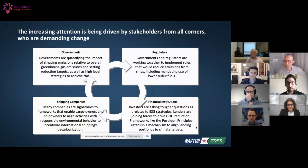So as governments, regulators, and financial institutions become more involved and increase their level of scrutiny on the industry, shipping companies are asked and expected to act and respond. We see a lot of proactivity from our own clients, as well as the industry at large, even listening to what Maria was talking about, and from the Dorian side, what they're focused on. Companies are taking proactive steps to start to comply and even to provide valuable inputs to the regulation.